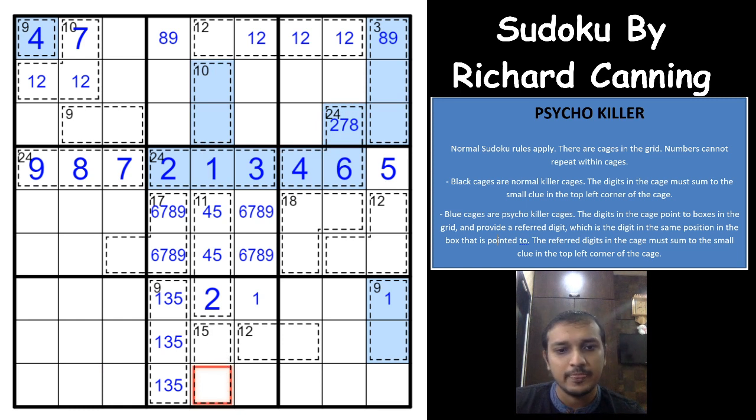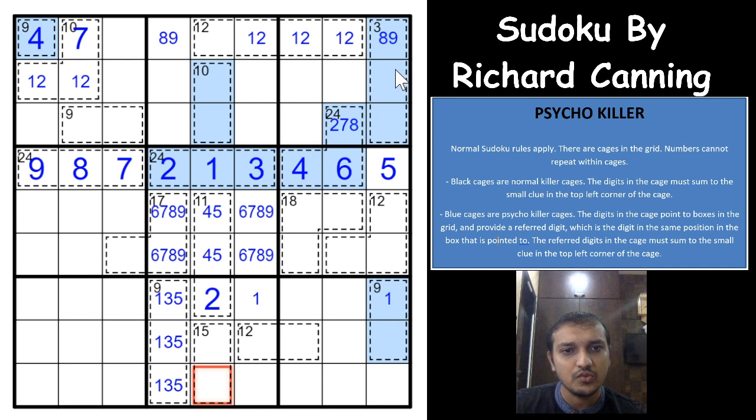Anything else? It's really an excellent Sudoku, and let us continue with it now. Okay, so if you see the 9 here, it cannot be 8, 1, 7, 2, 3, 6 and 4, 5. So 4, 5 is also not possible. It can only be 3 and 6, right?